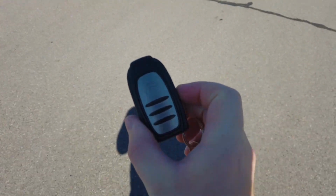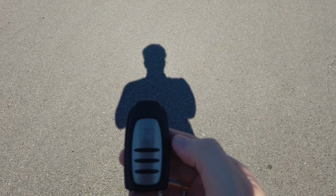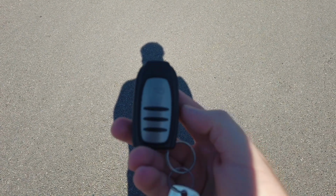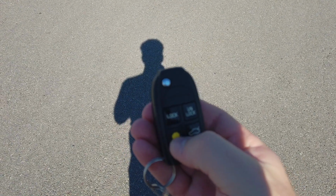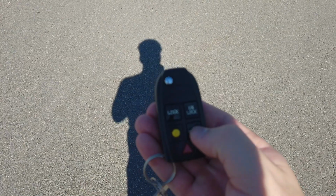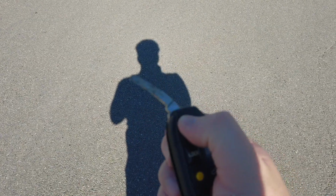So this is the key. It's got a beautiful R logo in it for the S60R. You've got your normal functions here. This turns on the lights, like parking lights. Trunk, obviously, unlock, lock. Then it's got the switchblade type of key.